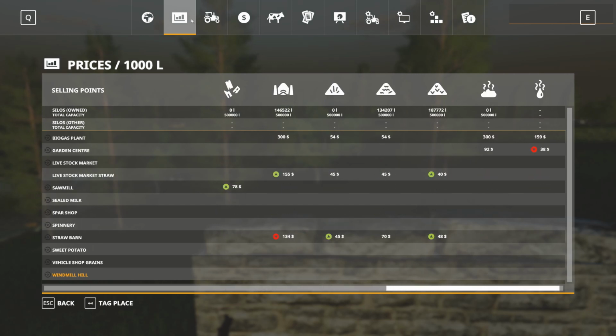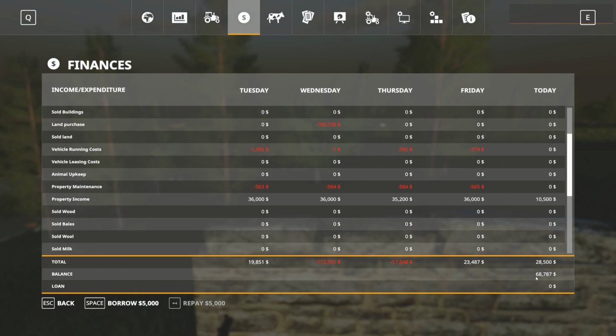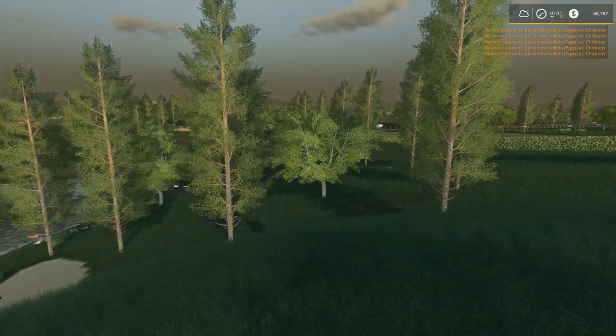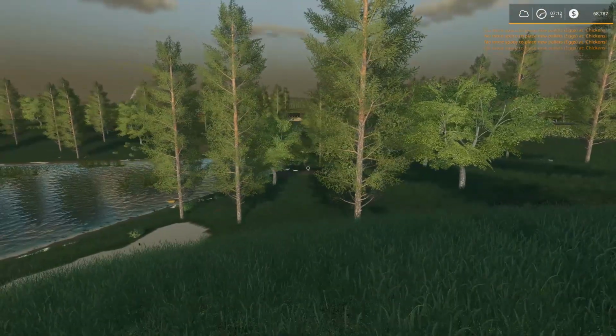The one thing I didn't see is, because I got so many messages about the egg pallets, how much did I get from the BGA? That's property income. 18,000. That's what I thought it was going to be. So 18,000 from the BGA. We're up to $68,000 just from the property income and 18,000 from the BGA. That's not bad. We almost got like 30 grand overnight.